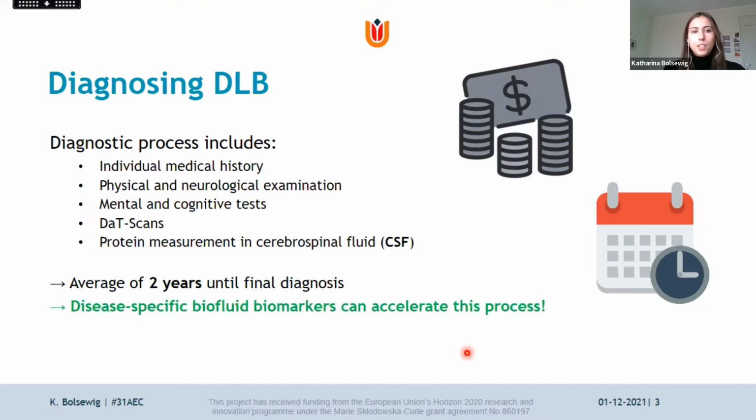Because if we had a disease-specific biofluid biomarker, we could possibly accelerate this process, and we can also make it less pricey and more convenient for the patient.